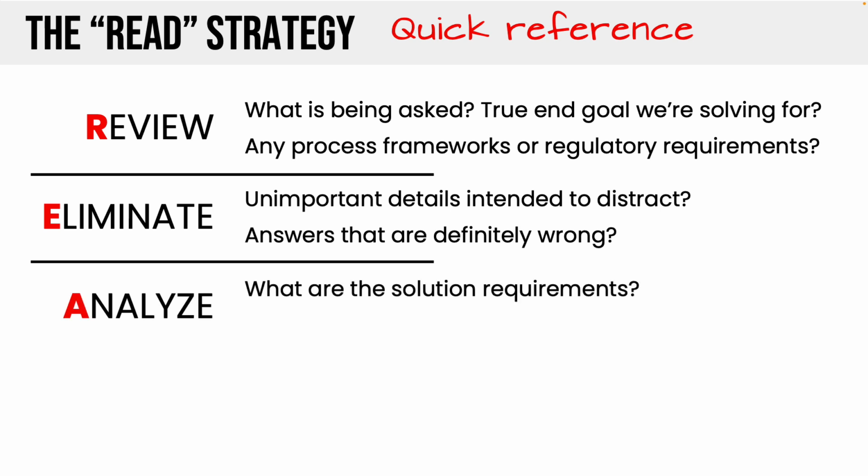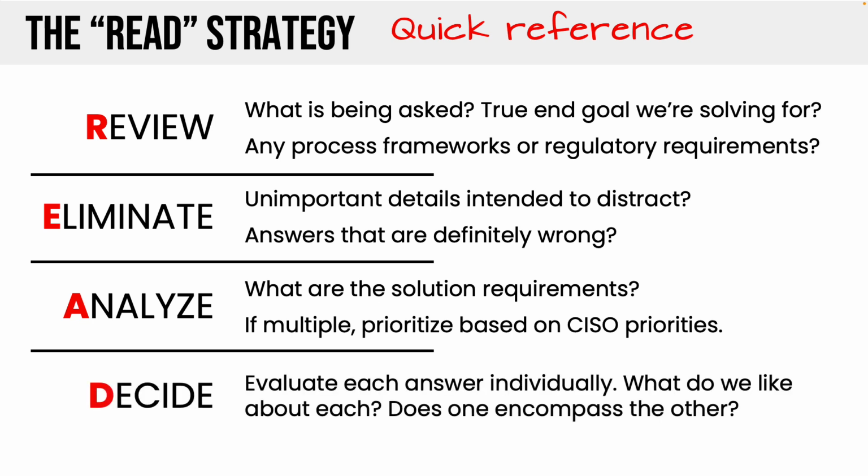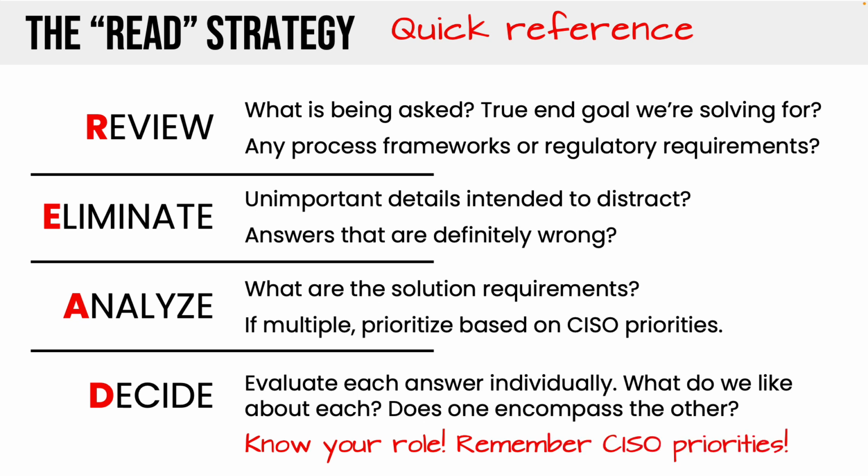Analyze. What are the solution requirements? And if there are multiple requirements, again, prioritize them based on those CISO priorities: human safety, keep the business running, manage risk cost effectively. And then decide, evaluate each answer. What do we like about each? What do we dislike? Is there one answer that encompasses the others, that is a leader-focused, big-picture answer? But remember your priorities. That's going to be very important.